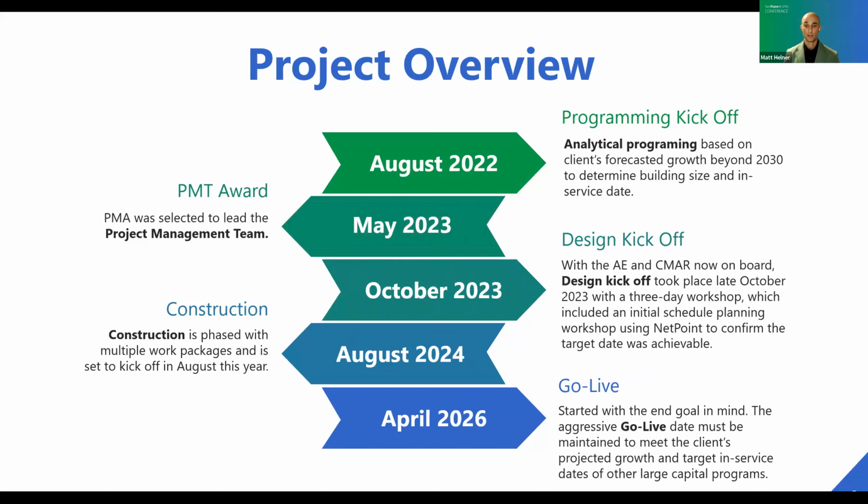Obviously, all this work has a lot of federal, state, and local jurisdictional, both environmental and building type permitting that all have to be processed in order and closely coordinated to meet our go live date. Any slip on these permits could negatively impact getting this building constructed in time.